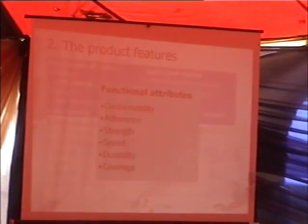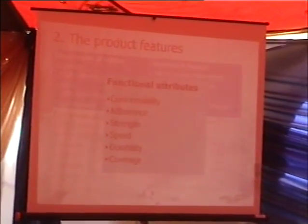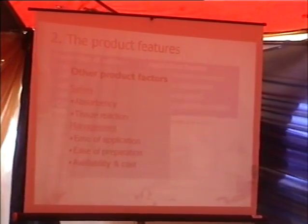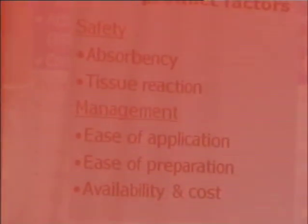Now, the functional attribute, is it the kind of adherence you want, the strength, the speed of the hemostat, and the coverage it can give? Now, other product factors could be the safety of the product, the absorbency, tissue reaction, and the ease of application of the product, or the availability and cost in the market.